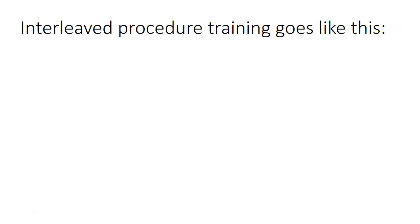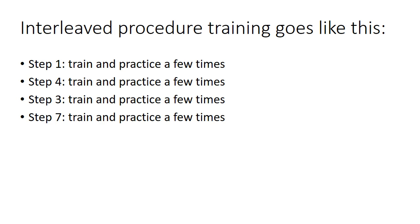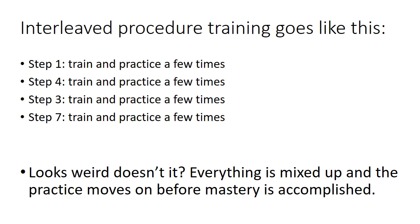Interleaved procedure training goes like this. Start with step 1, just train and practice a few times. Then jump to step 4. Train and practice just a few times on step 4. Jump back to step 3. Train and practice a few times with step 3. Jump ahead to step 7. Train and practice a few times with step 7. Looks weird, doesn't it? Everything is mixed up, and more importantly, the practice moves on before the mastery is accomplished.